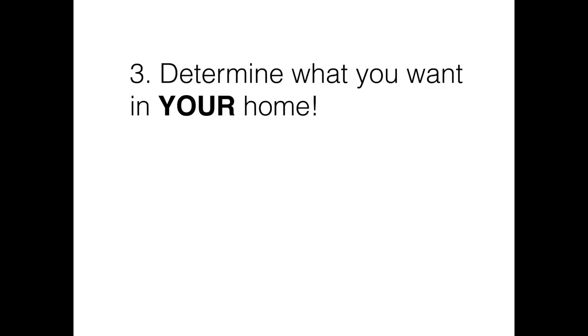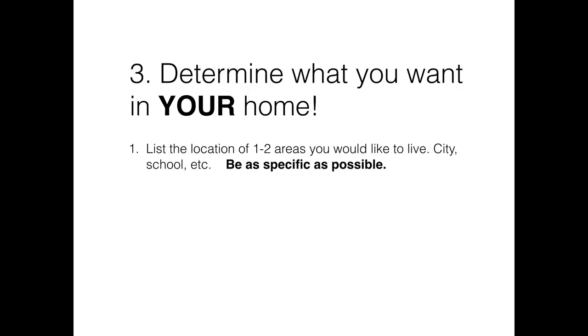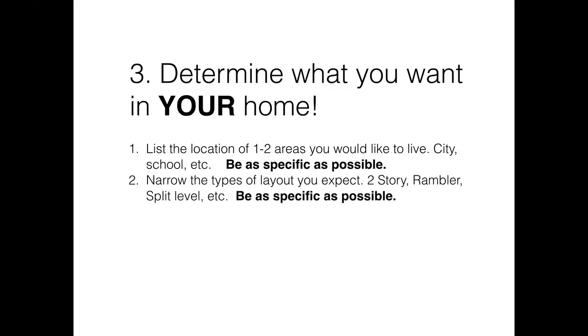The third thing I'd like you to do is determine what you want in your home before you go out and meet with builders and ask, what are your standard features, what's your price per square foot, or what's the cost of homes in this subdivision. Nail down your expectations. There are 3 areas you need to be as specific as you can. The first is location, because I could build the same home in 2 different locations and they can be several hundred thousand dollars different. So narrow it down, hopefully to 1 or 2 different locations, cities, or schools, or whatever your specifications are, to say, here's where I'd like to live.